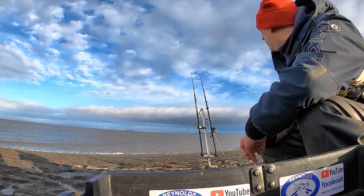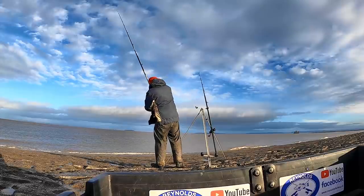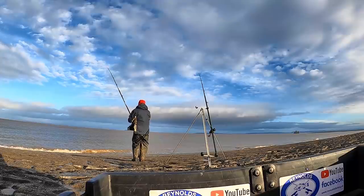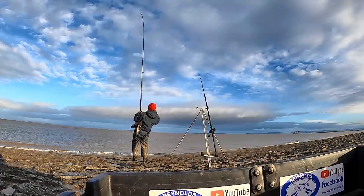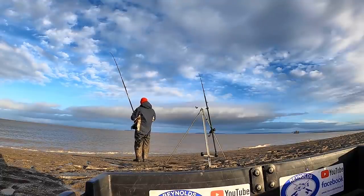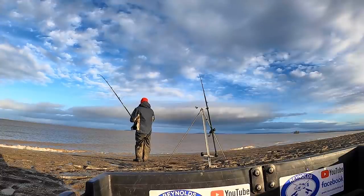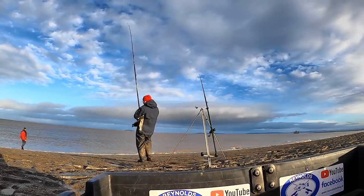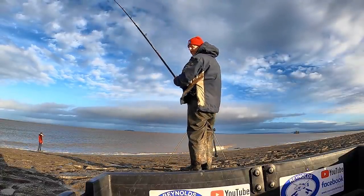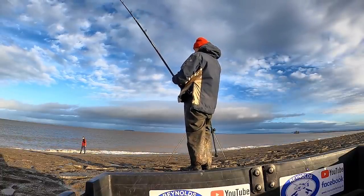So I've got a bite on the left-hand rod, which is the one out for the rays. So we'll just have a hit on that and have a look. Jack's just going to go down and hopefully land the fish. I think it might only be a conger. It's over there, Jack. Just a little conger, I think.